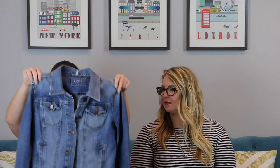This one is actually pretty short, so it hits me right at my waist, which is pretty flattering if you have larger hips. And I just pair this with pretty much everything. Black pants, skirts, dresses. Patterns. It looks great with everything. You can treat it as a neutral. It is a neutral. And it's just easy. So easy and effortless.